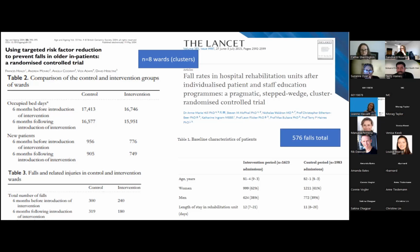Both of these studies had 8 wards. If you look at the table of participants on the bottom right from Anne-Marie Hill's study, you'll see that the number of participants in that study is not that much different from the number of participants in Francis Healy's study. They're in the same sort of ballpark. There was a total of 576 falls in Anne-Marie Hill's study. The number of falls for Francis Healy's study is in the table on the bottom left. So Francis Healy actually had more falls across the entire period.